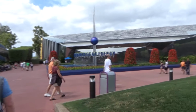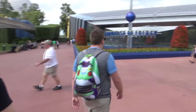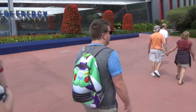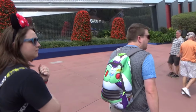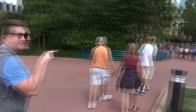But there are definite rumors of this going away and them making the way. They say Guardians of the Galaxy. I don't think that's what it's going to be. I don't much buy into that either. It might be, but I don't know. It doesn't make sense for Epcot. I mean, it's Future World, but even then, why? That would be more a Hollywood Studios type thing. So I don't think we're going that route.